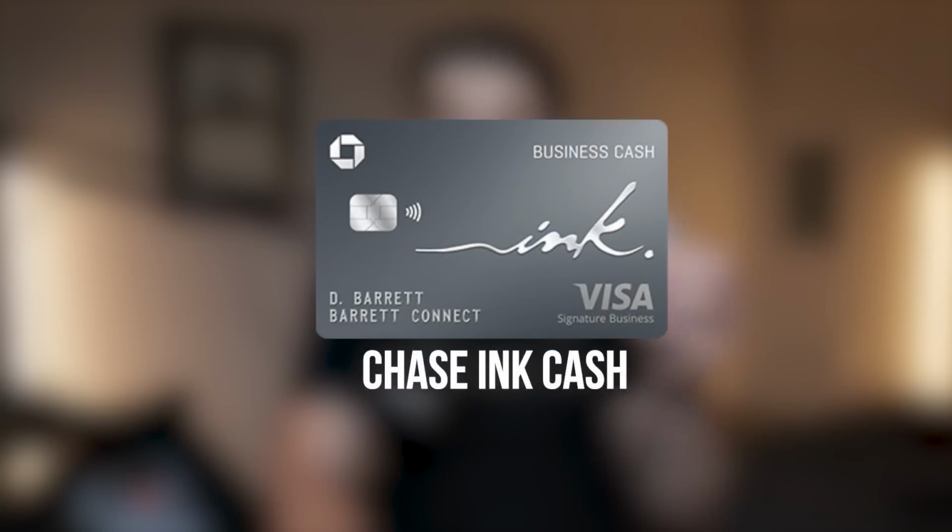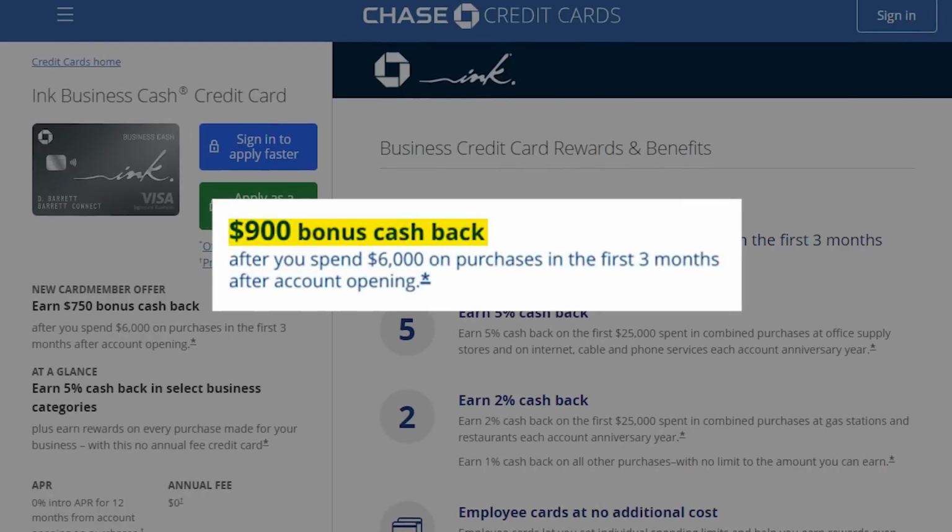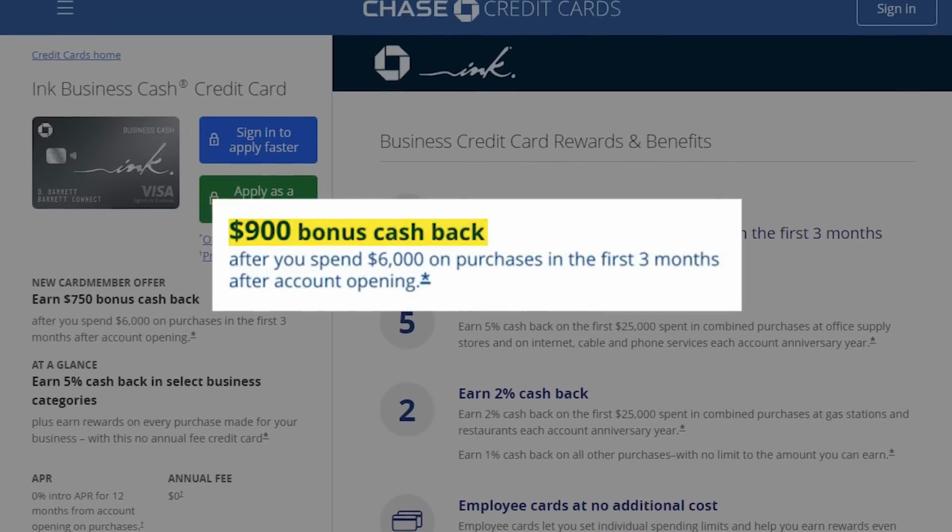Underneath that, I have the Chase Ink Cash. The Chase Ink Cash is one that really does not get used for anything these days. Got it a while back for the bonus, 90K points for that one as well, which was really nice. But I just have some like YouTube memberships and stuff set up on that. So it just remains active, but it's not one I really ever use.